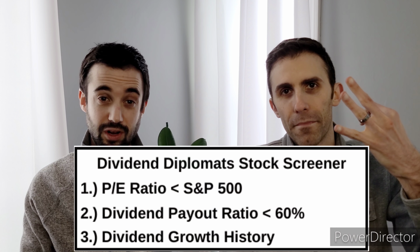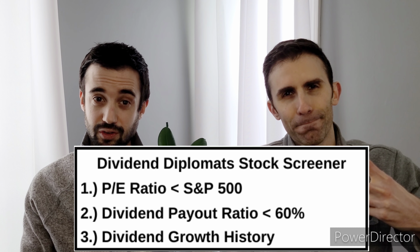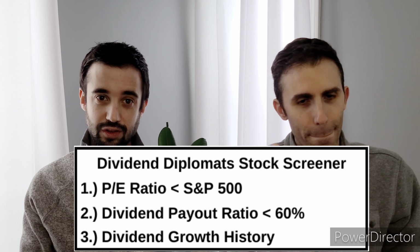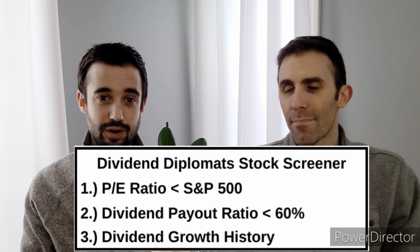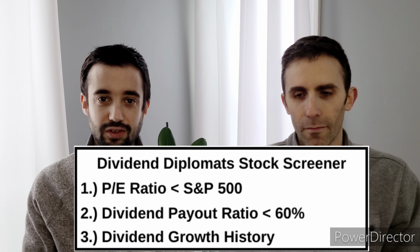And how do we find these undervalued dividend stocks that we're always purchasing? Using the famous Dividend Diplomats Dividend Stock Screener. We looked at the price to earnings ratio to make sure it's below the S&P 500. We review the dividend payout ratio to make sure it's less than 60%. Then we look at the dividend growth history to make sure a company has a strong dividend growth rate and has a nice long history of increasing that dividend.